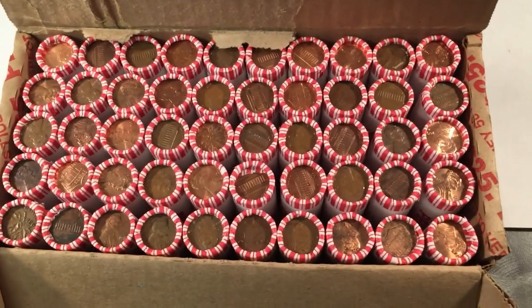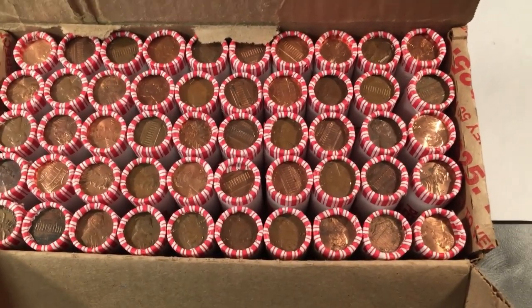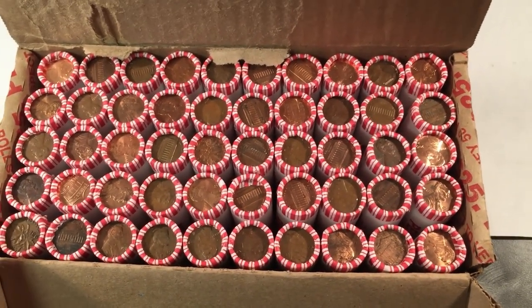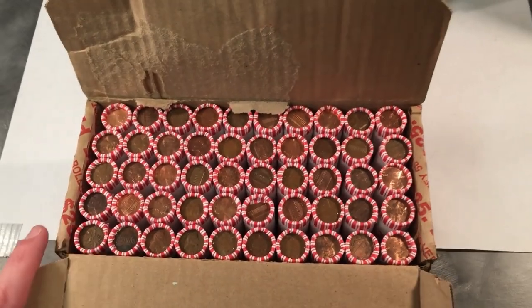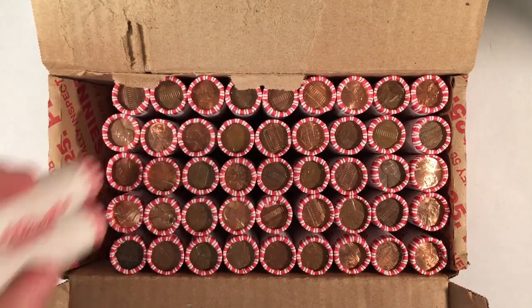And I think I'm going to count the copper as well. Try to see what kind of percentage we're getting out of this box. You're probably going to watch the copper grow as we go. Then we'll roll up all the copper into the rolls and see what we get out of there.